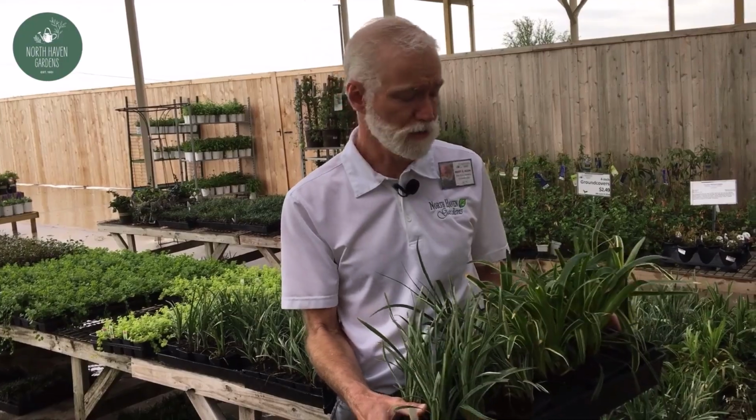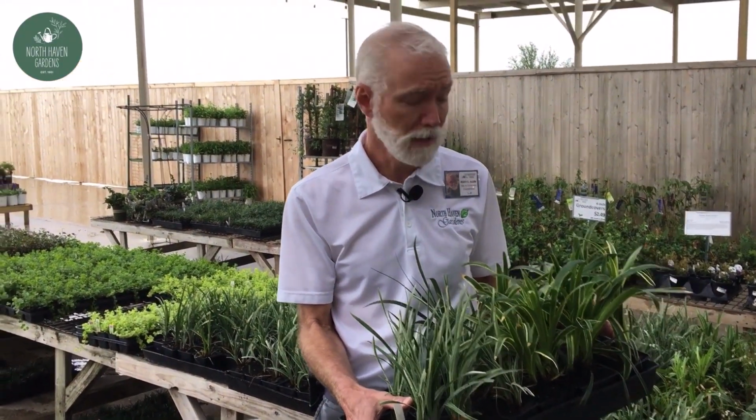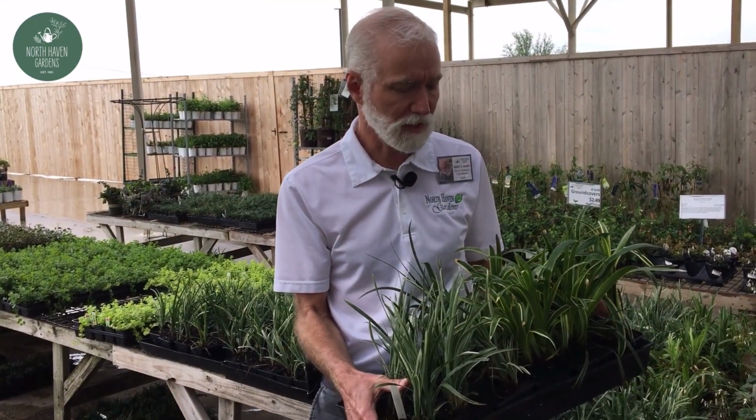Maintenance is going to be very much like a real grass would be, which is just cutting it back one time a year, late winter, early spring, around February. You get some new growth, and then by late summer you get some little blue flowers that come in, which are a really nice thing right on top.